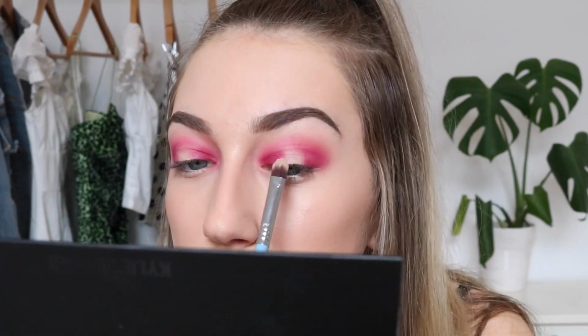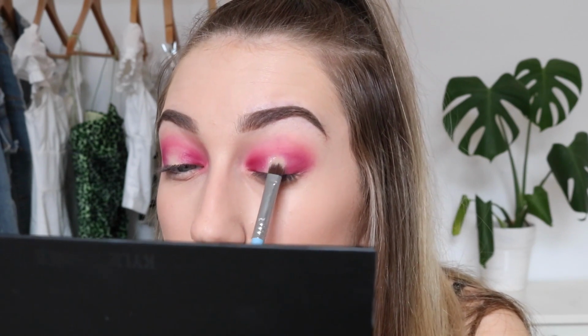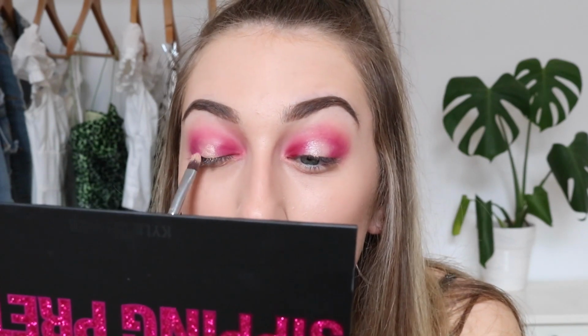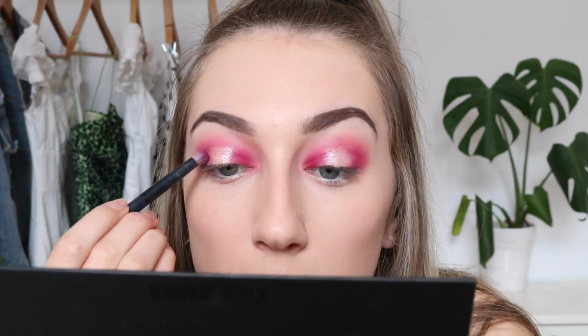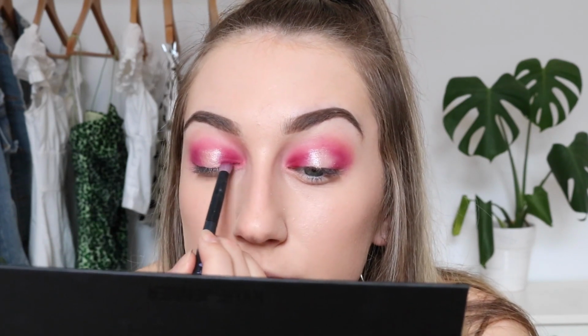And I'm gonna take this shade right here. I'm gonna pop that right there. As glittery as I intended it to be. And no, I don't personally like spraying my brushes with, what's it called, MAC Pro Longwear or something, because it makes my eyeshadows go weird. So I don't really like that.